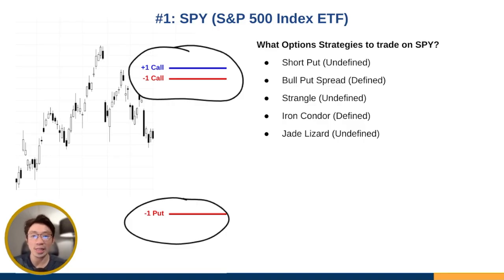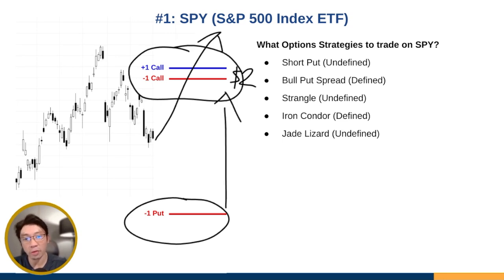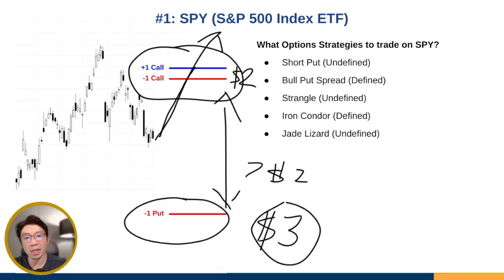So the way that the Jade Lizard is constructed is whereby even if the market actually goes past the call spread, you should still be profitable. How does this work? For example, if your call spread down here is about $2 wide, then the overall credit that you get for this Jade Lizard should be more than $2. So let's say you get $3 in total. Then if the market actually goes past the call spread, you'll be losing the $2 on the call spread, but you still have a spillover of $1, right? So this is how the Jade Lizard is constructed. So it actually has a pretty high win rate.